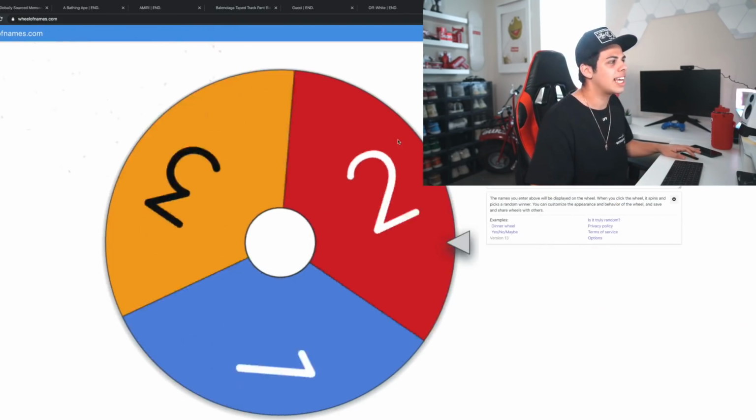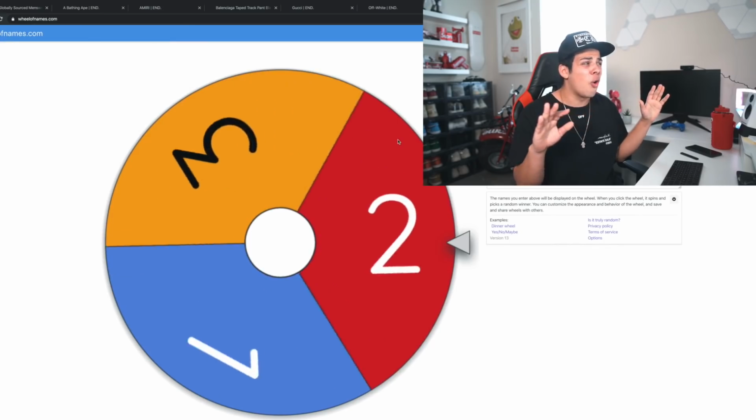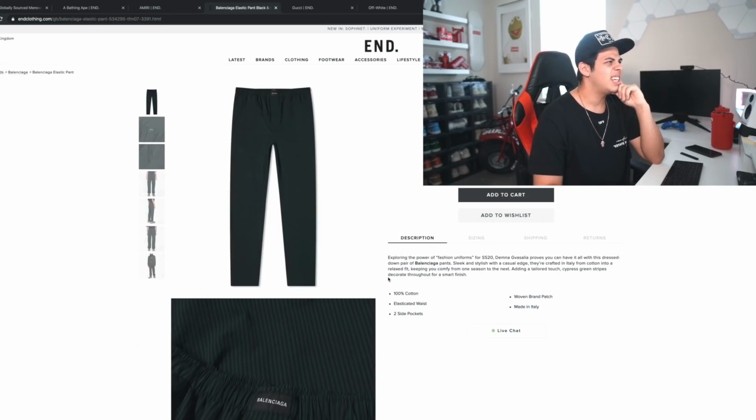So let's spin the wheel again and see which one. Please not number three. Number three is awful. Stop, stop, stop. No celebration. So this is option number one. And these weird 500 pound trousers are option number two.